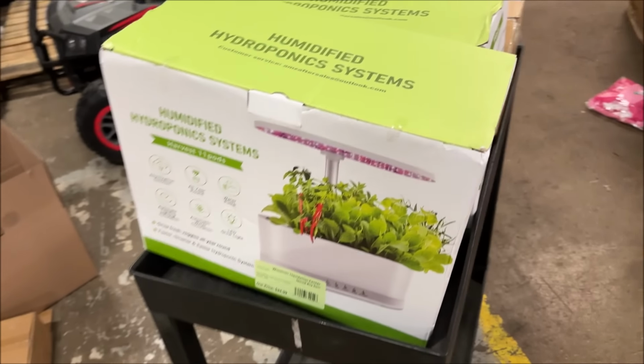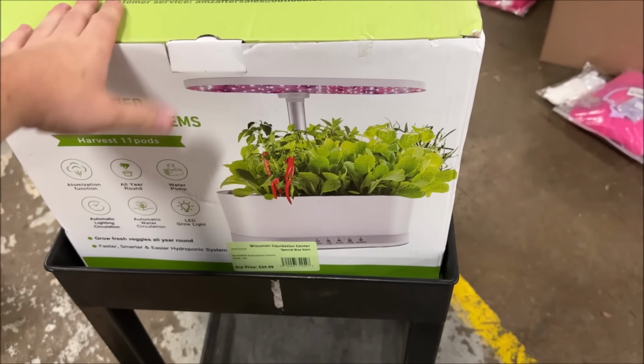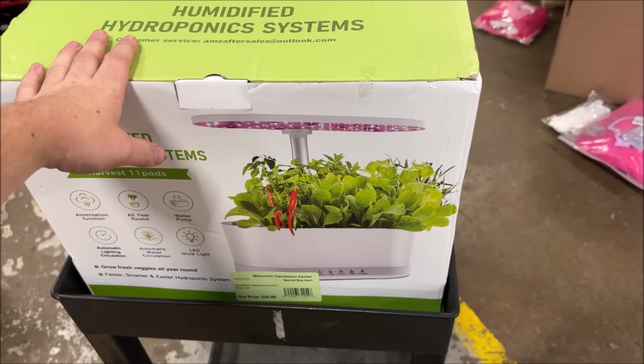And now we're in with a whopping $421 in sales. Found 2 more of these. Those sold pretty quick at 30, so we're at 35 now.